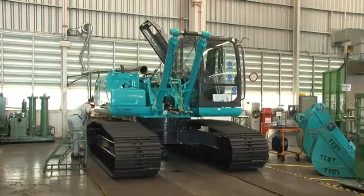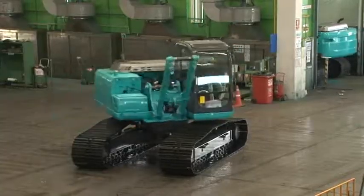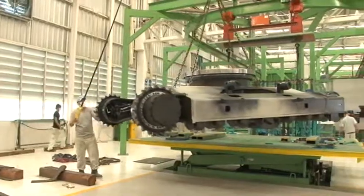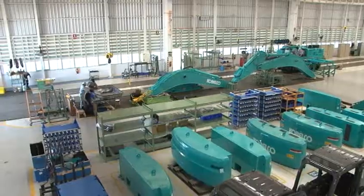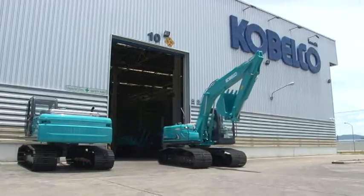Production technologies are constantly being upgraded to ensure the consistent quality of Kobelco products throughout the world. Original improvements in paint technologies in particular help to ensure that our Asian customers receive excavators of the very highest quality.